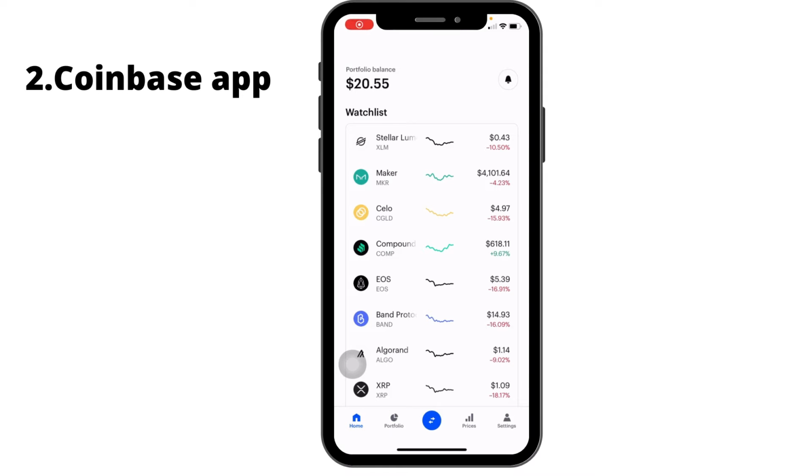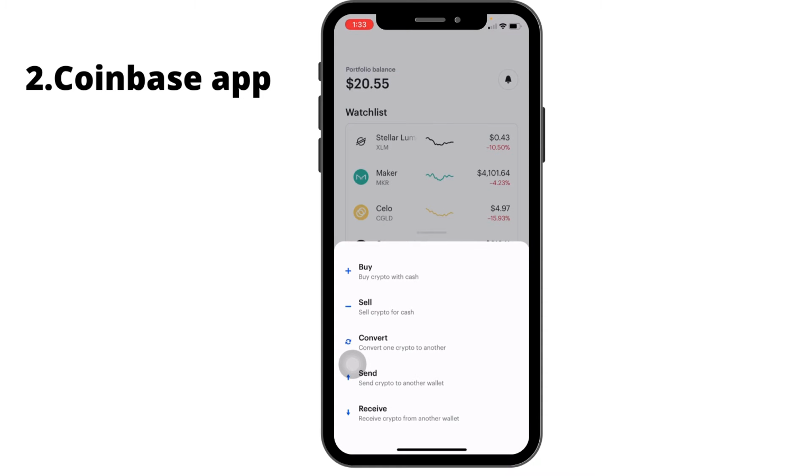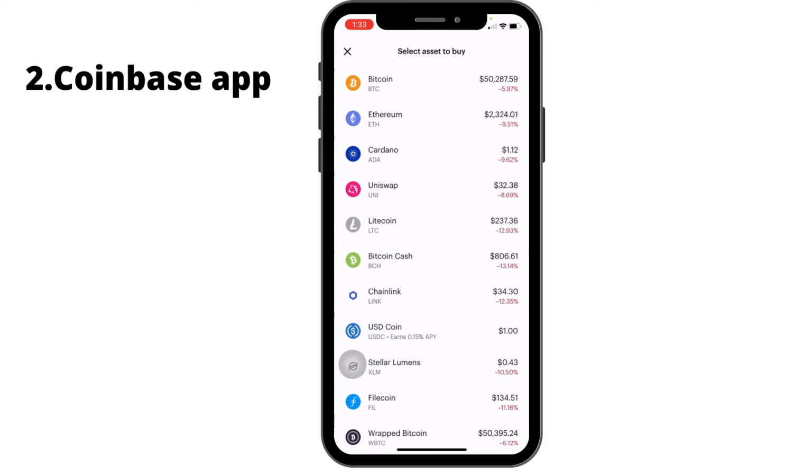All right, coming in at number two is Coinbase. As you know, Coinbase is one of the most popular places you can buy Bitcoin. They just went public in the US. They are the biggest US exchange, and they make it very simple to buy Bitcoin. My mom uses Coinbase to buy Bitcoin. Most of my family members use Coinbase to buy Bitcoin. And all you have to do, you go down, you hit this button in the middle, buy Bitcoin, buy crypto.